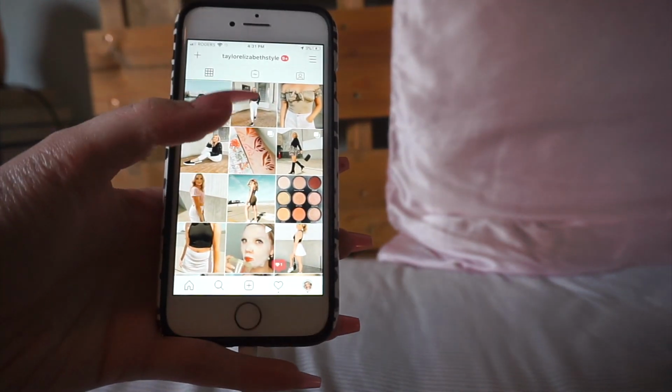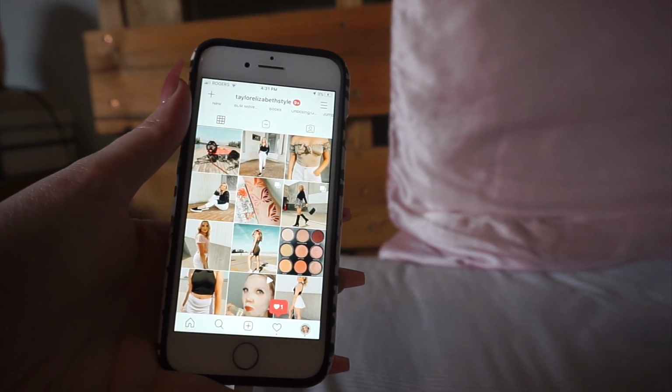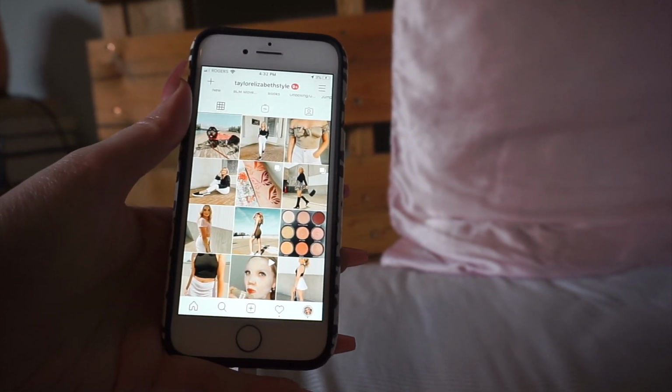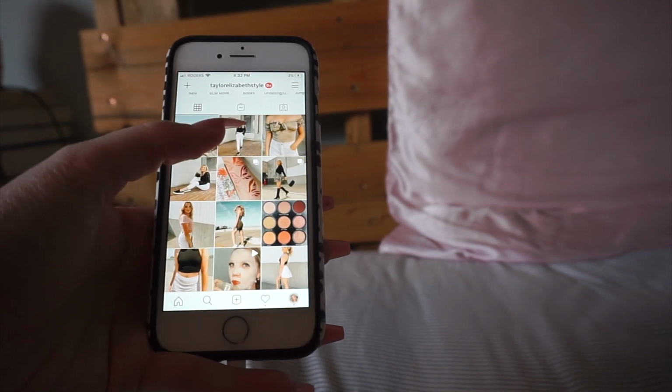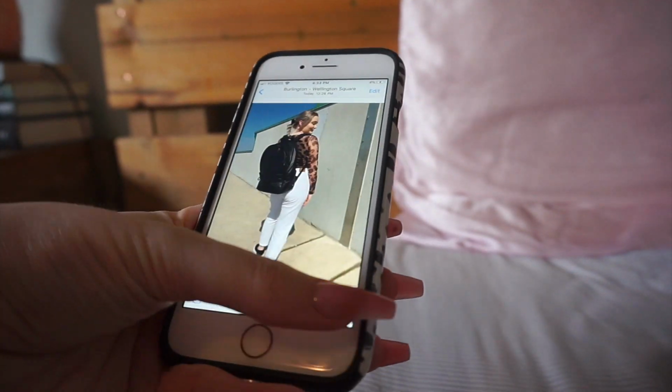So I did just want to show you guys a little bit of how I pick my photos, how I edit my photos for my Instagram and plan out my feed and stuff, because I said I was going to do that. For every photo that you see on my main feed, I usually took like 50 shots to get a good photo, which is pretty crazy. Sometimes I will post photos on the same day, like this one and this one were on the same day. Yeah, that explains why I have so many.